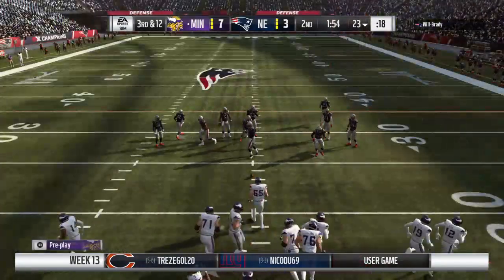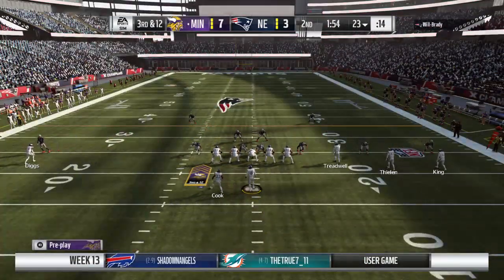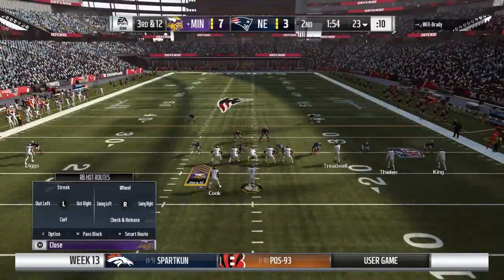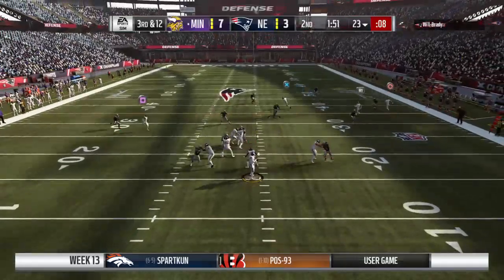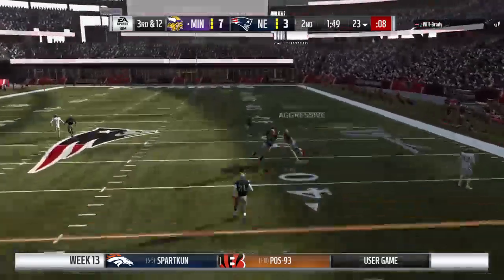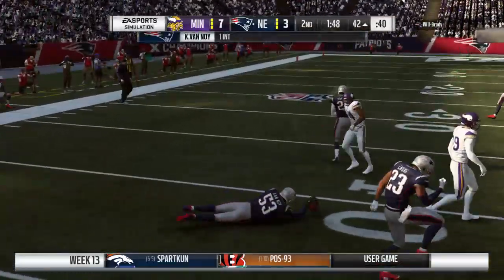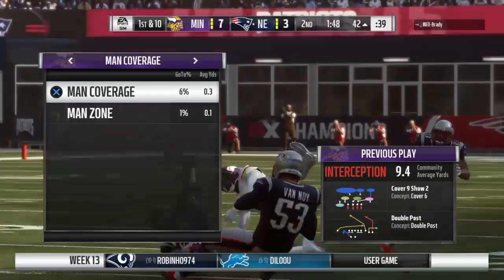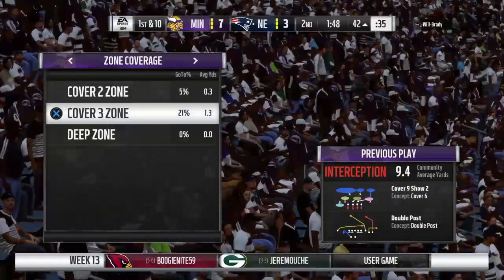The Vikings on 3rd down. A perfect 3 for 3 as they look to keep that streak going. This is 3rd down and 12. From the gun, here's Cousins. And for the 3rd time here in this half, it's intercepted. Picked off near the 42. And they will set up shop in enemy territory at the 42-yard line.